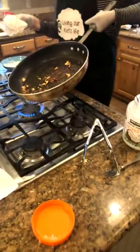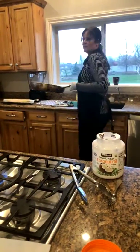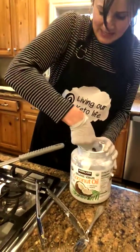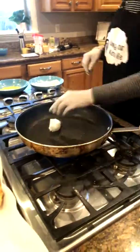By the way, I wipe this out in between every batch because I don't want a burning flavor on there because the coconut has heated up too much or whatnot. And I'm just going to add in a pretty good chunk there of coconut oil.